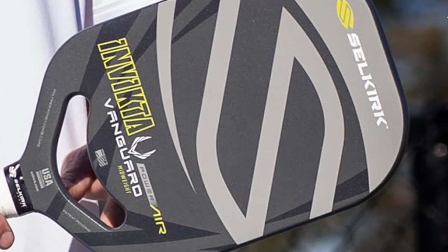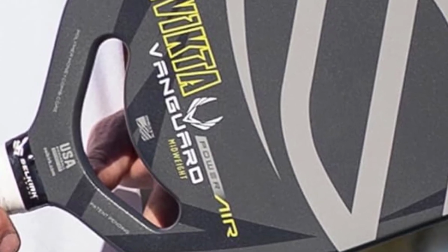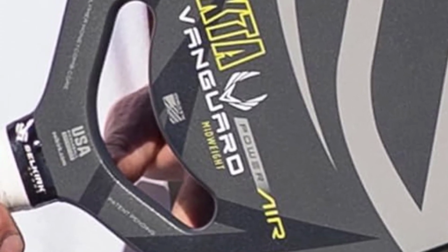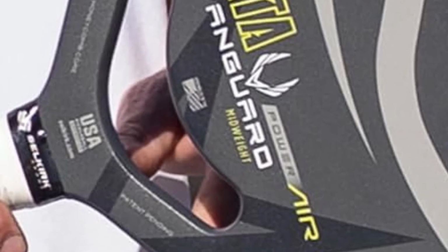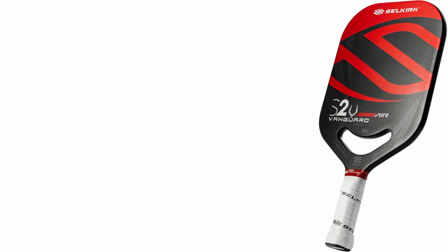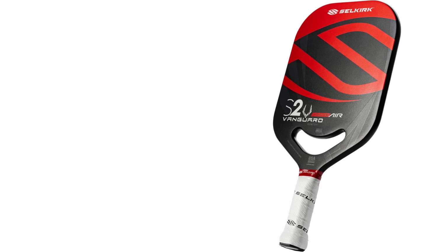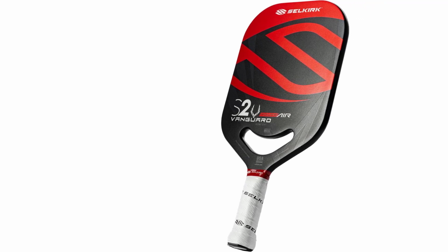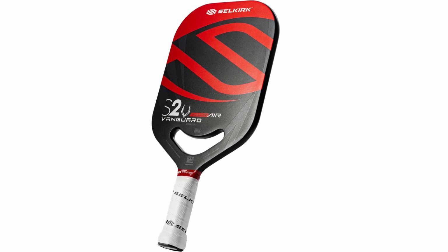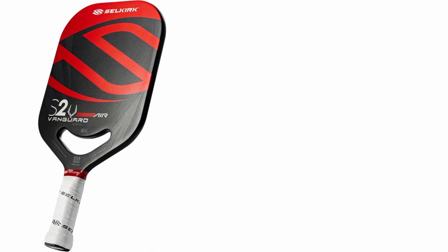The Vanguard Pro balances power with control and is ideal for all-around players. It offers a versatile mix of spin, pop, and precision, making it a great choice for competitive games. The Vanguard Control focuses on touch and precision. It's perfect for strategic players who rely on dinks, resets, and shot placement. It features a larger sweet spot and superior touch response.